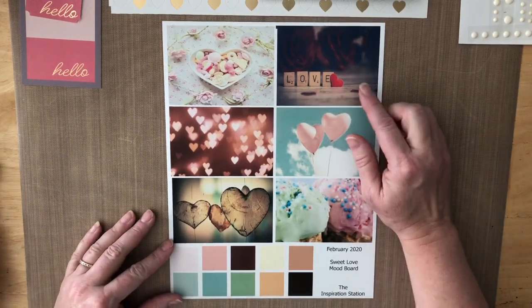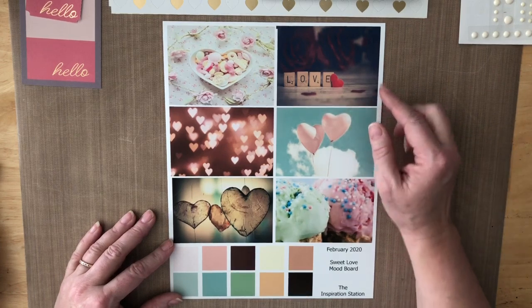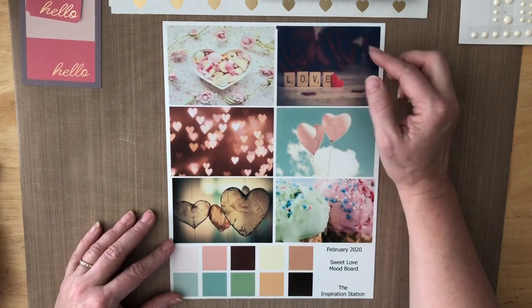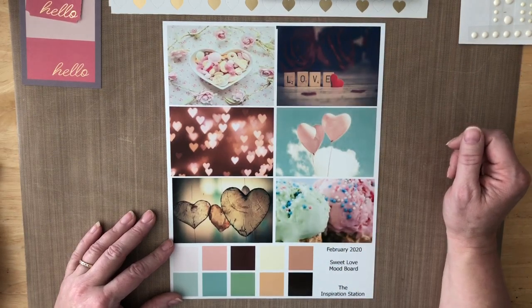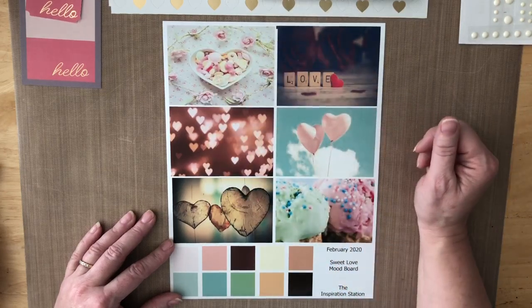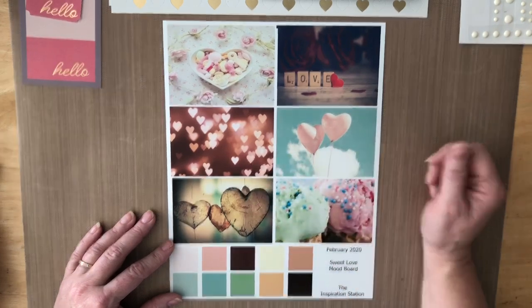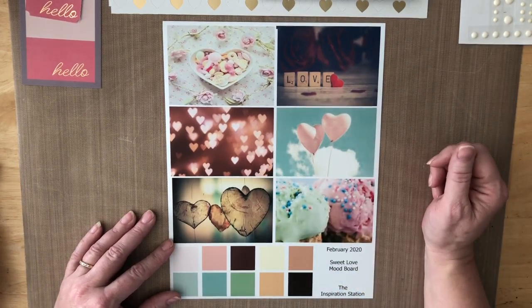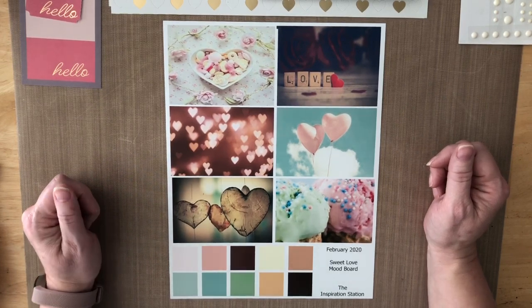I found this photo using Scrabble letters to spell out the word love, and it does show the traditional red and the roses. But this candy dish here is another way to look at it. You've got a tone-on-tone background and some pastel colors. Still very pretty. Also, these hearts that are done in bokeh, I love that idea, and you could use that idea to take photos using a bokeh effect.